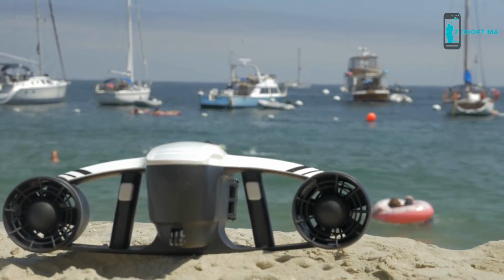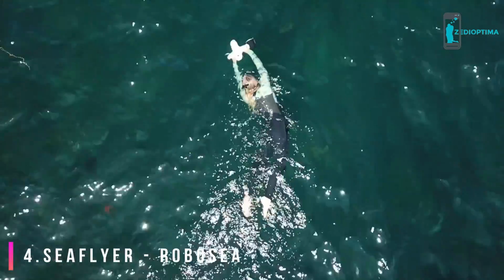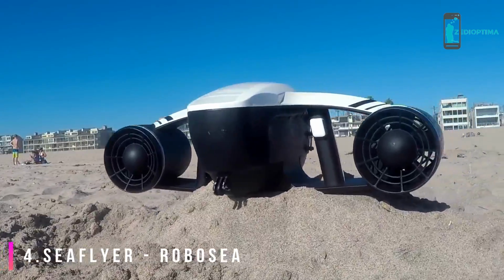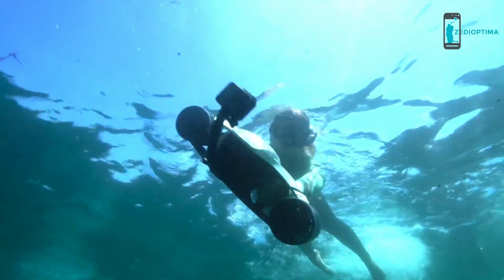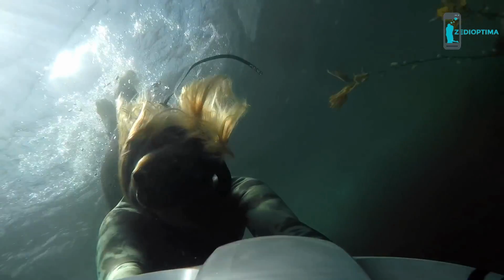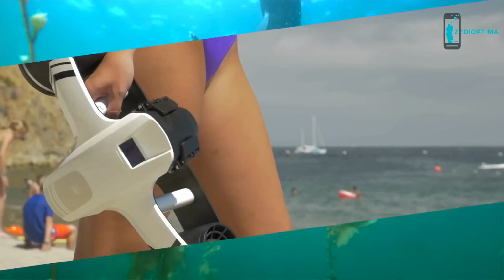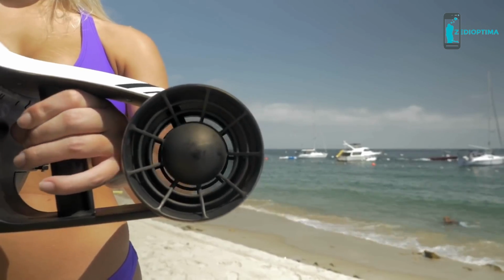Introducing the Sea Flyer by RoboSea, the most versatile personal propulsion device to hit the water. The Sea Flyer is designed for scuba divers, snorkelers, or anyone who just wants to get around in the water faster. The Sea Flyer will help you dive deeper, move quicker, and explore more. The Sea Flyer is fun and easy to control. Simply pull the trigger and get going.